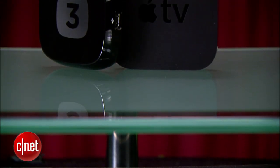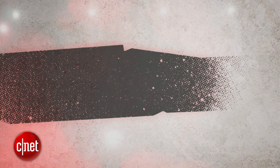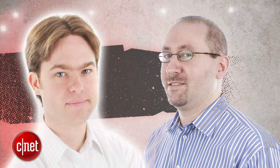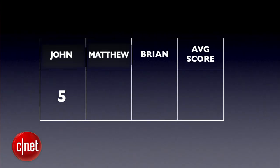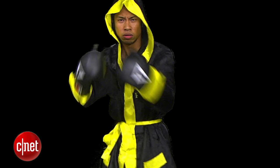CNET Editor's Choice streaming media boxes. It's a Prizefight punch out between the Roku 3 and the Apple TV 3rd generation. Our judges for this fight are Executive Editor John Stone Cold Falcone, Senior Associate Editor Matthew the Big Show Moskoviak, and myself, Ring-a-ling-a-ding-tong. We'll take each round score and average them out to the nearest tenth of a point. The final prize fight score will be an average of all rounds using the same system. Let's get this party started.